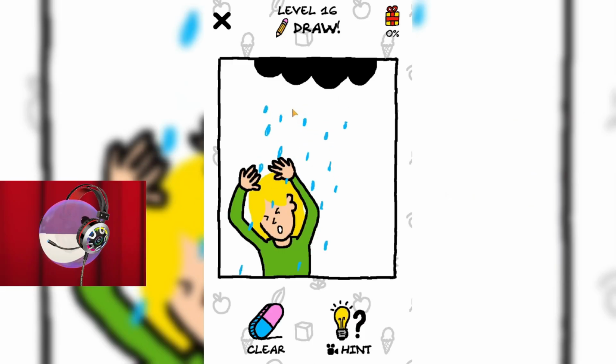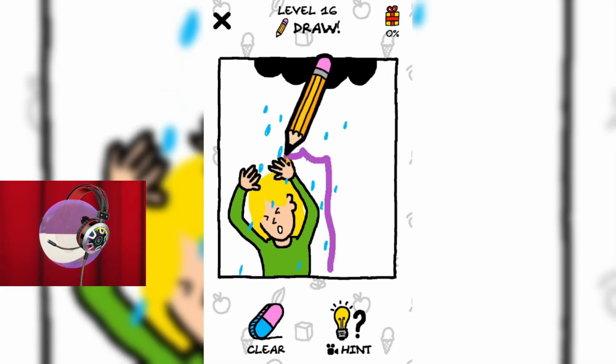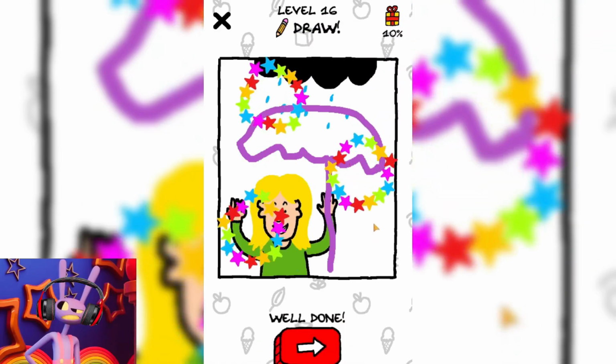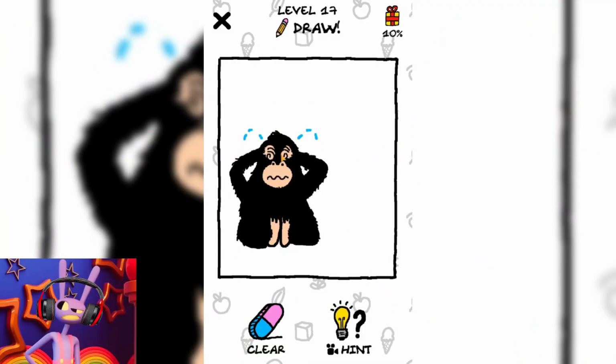And now we need to help this girl hide from the rain. How about drawing an umbrella to prevent these drops from falling on her? Purple umbrella. It looks quite glamorous, but quite strange. I hope she will be happy with this umbrella. Now this lady won't get wet. It's great that we were able to do this, and she looks pretty happy now.